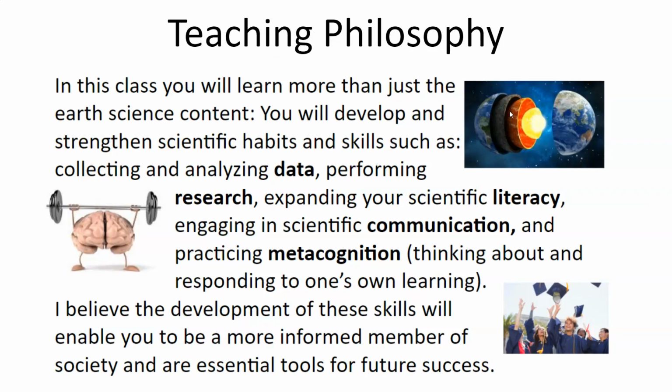Now, in addition to learning the content, I want you to know that you're going to learn more than just content here. You are going to develop and strengthen scientific habits and skills such as collecting and analyzing data, so we'll be using data, performing research, expanding your scientific literacy, so like your vocabulary and how to communicate in science as well, and then also practicing metacognition, which is maybe a new word for you, but that essentially means thinking about how you learn and responding to how you learn. So making the adjustments so that you can learn better.